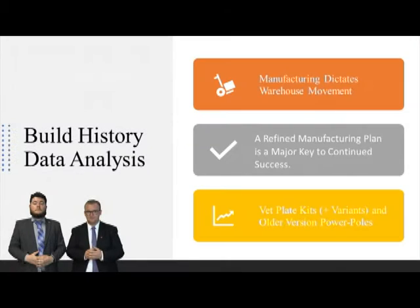On the next slide is the overview. This is also captured in the HTML file that was sent over. So as a reminder, manufacturing dictates warehouse movement. All decisions that are being made at the top affect how the warehouse operates. Therefore, a refined manufacturing plan is a continued key to success. That way, with being able to refine it, we can make a more consistent flow on how the warehouse is going to operate.